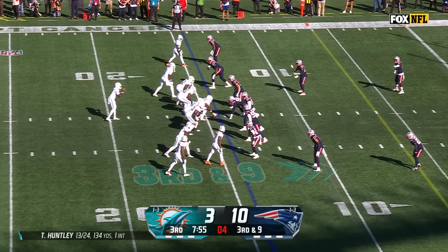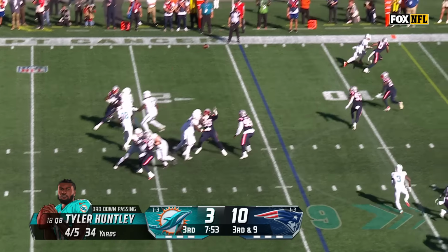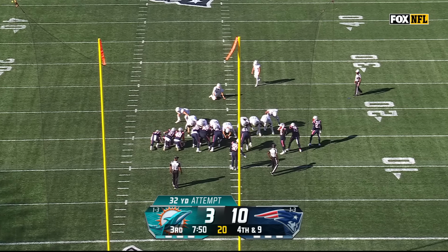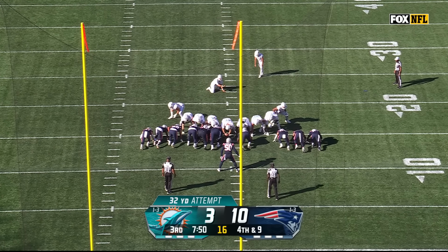Play by Hill. Huge defensive play. 3rd down 9. Huntley tries the other sideline, and diving, he lands Tyreek Hill, and out of bounds is the ruling. Running out of space out there. Well, let's see this kick game from Miami. This was holding my breath.